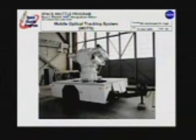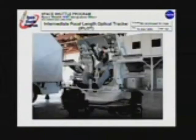And the KTMs are the backbones. They're the big dogs, if you will. They can handle 600-pound payloads on them, so they handle the big lenses for us. The MOTS is an intermediate. It handles a 150 to 200-inch focal length lens.